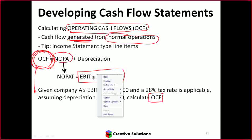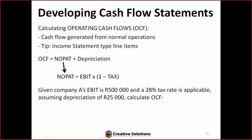It's the 500,000 times the 1 minus 28%. Yes. And what does that give us? Oh, wait a bit, please. 500,000.